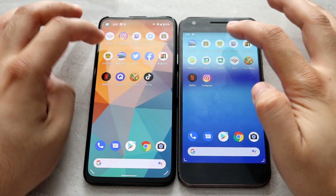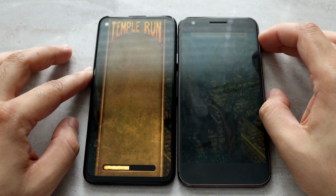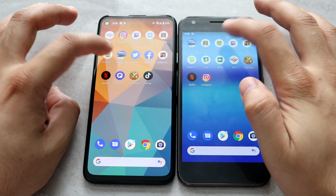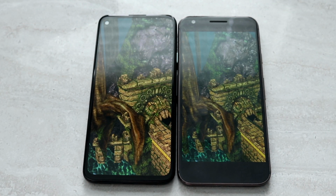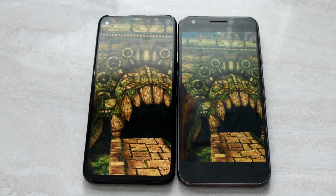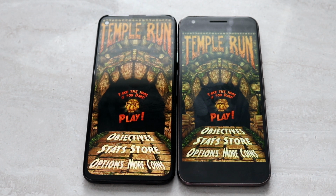Let's do Temple Run, the original one, 3, 2, 1. There may be a game in progress on both, so I might have to restart it. They both were in a game, so I'll restart it. Temple Run again, 3, 2, 1. It might look like the 4a is faster. They both seem almost exactly the same. I think the 4a was just a little bit faster than the Pixel.